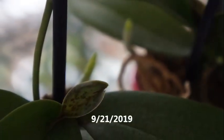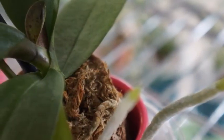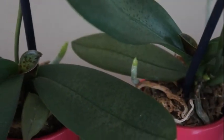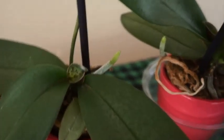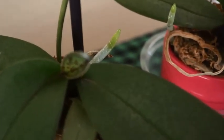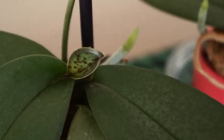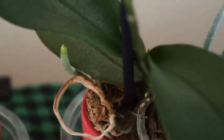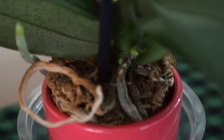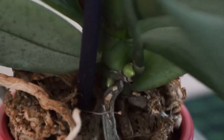So toward the end of summer 2019, these orchids were still doing pretty well. They were growing leaves, they were growing roots, and because they were in active growth, I really took about 2 weeks to decide if I wanted to repot them right away or just let them be for a while. And in the end, as you can see, I decided to not repot these orchids and just let them grow however they want.